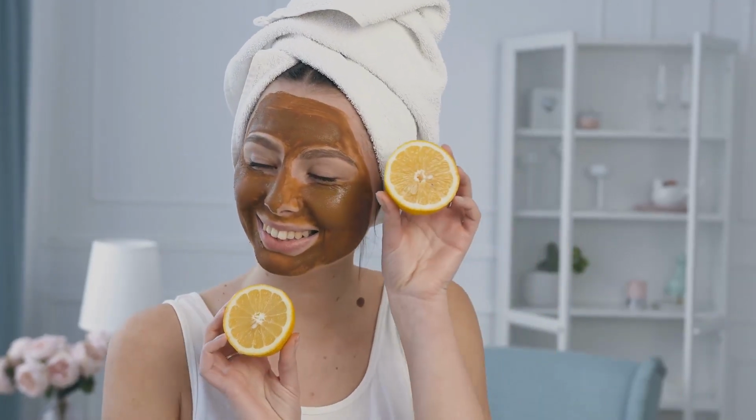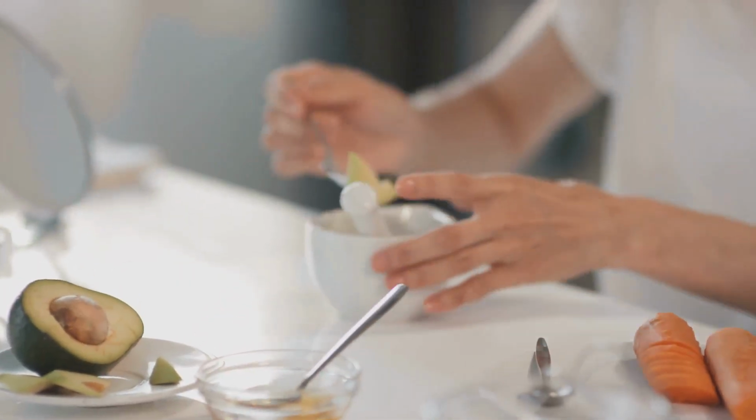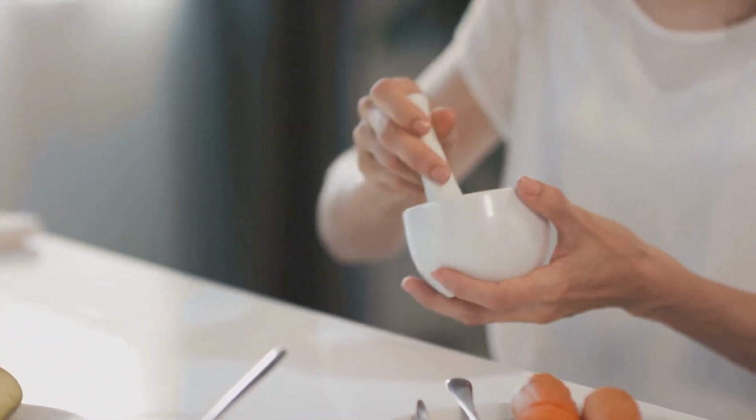They can help with everything from hydration to acne control and even anti-aging. And you won't believe how simple they are to make. With just a few steps, you can create a spa-like experience right at home.